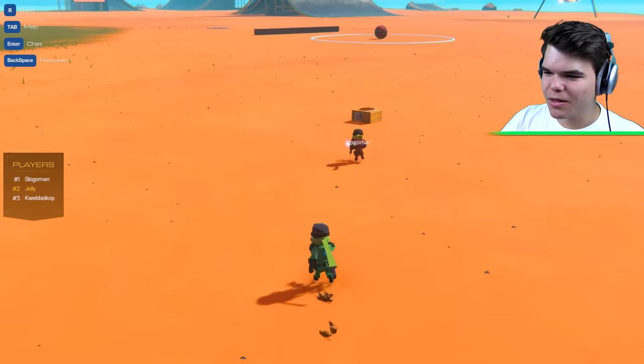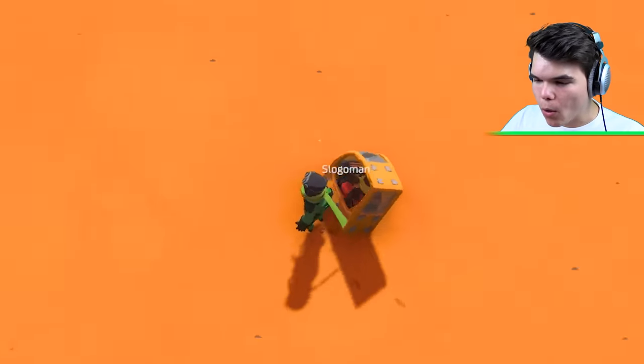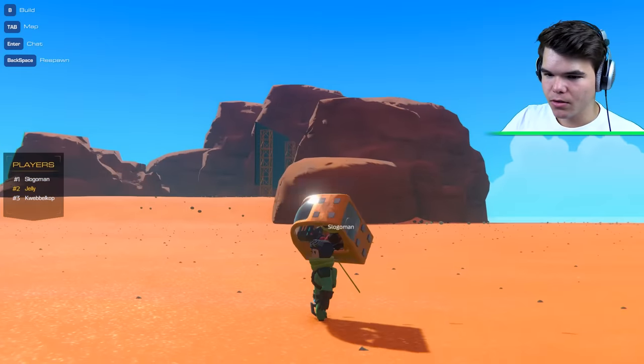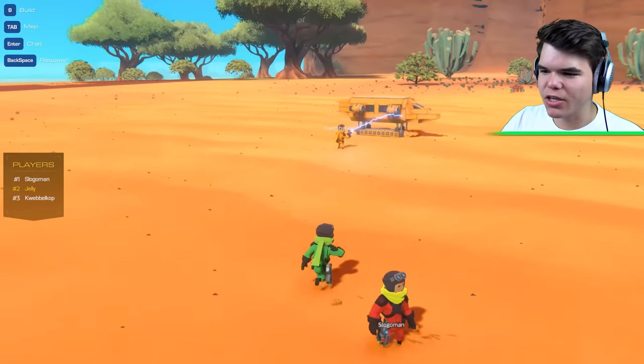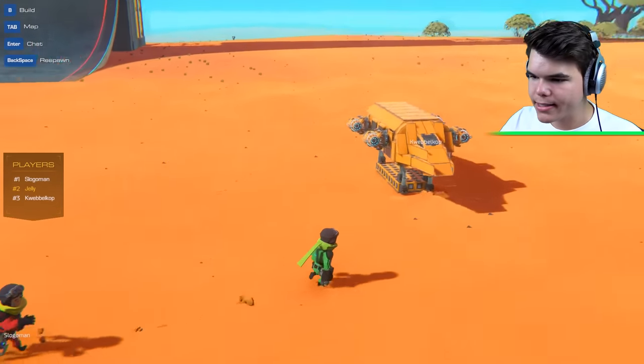Looks so good. What the heck? Whoa, guys, Jordy, is this your spaceship? It even jumps. What the hell? Look at this. It bounces. Wow. Guys, am I the only one who hears some glitchy hovery sound? Oh, my God. Okay. What is this? Wow.